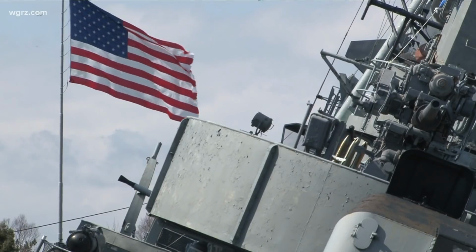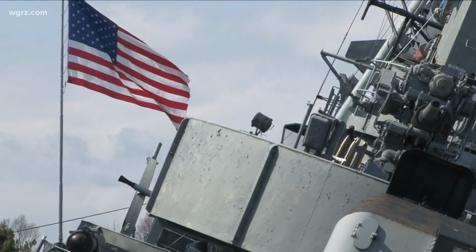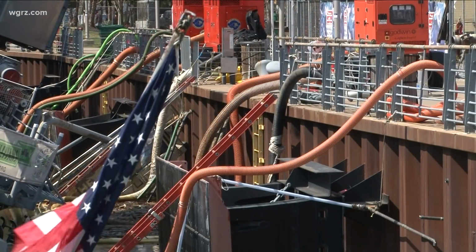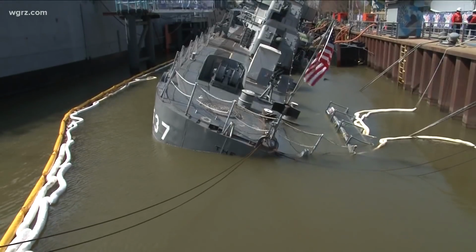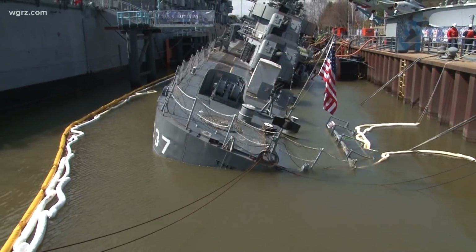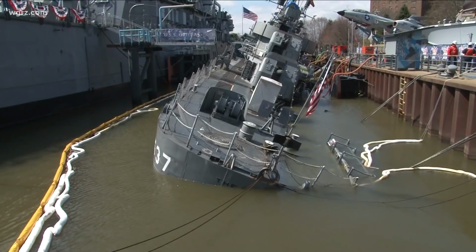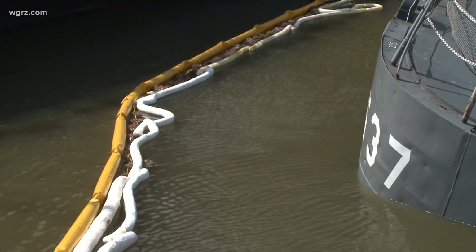The second biggest change is how divers are handling the contaminants coming from the ship. I'm told those include diesel and lube oil that have been with the Sullivans since it was in operation. So divers are trying to remove water from the ship now without leaving those pollutants in the Buffalo River that would eventually end up in the lake later on. They are then putting the diesel and oil in tanks to be disposed of properly.